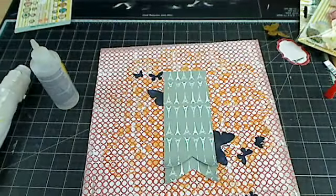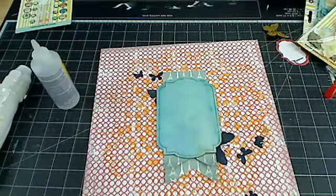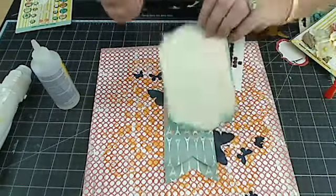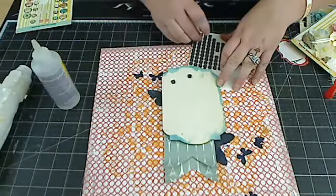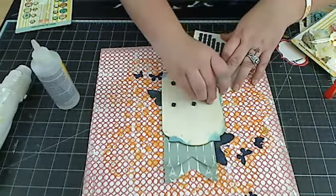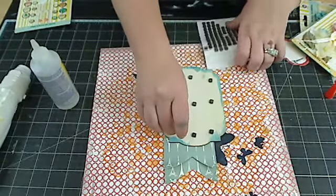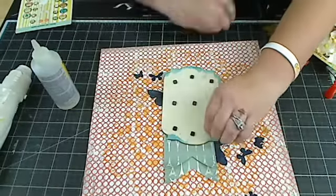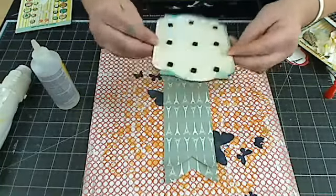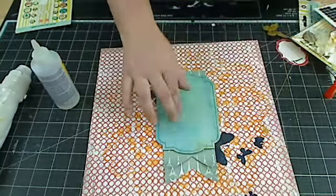All right. Next, we'll go ahead and layer our wood ATC. And I'm using the foam squares, dimensional tape to put it up off the page. And just center it right on top of our banner pieces.